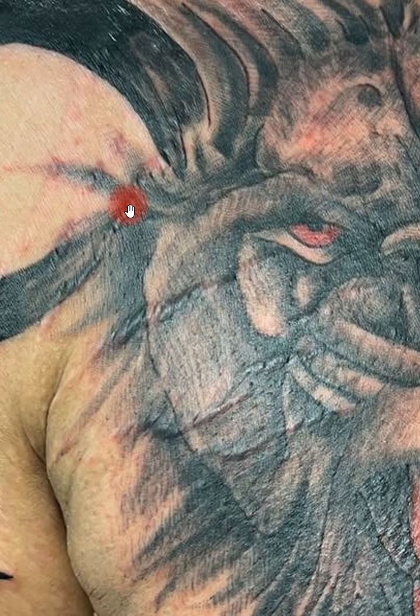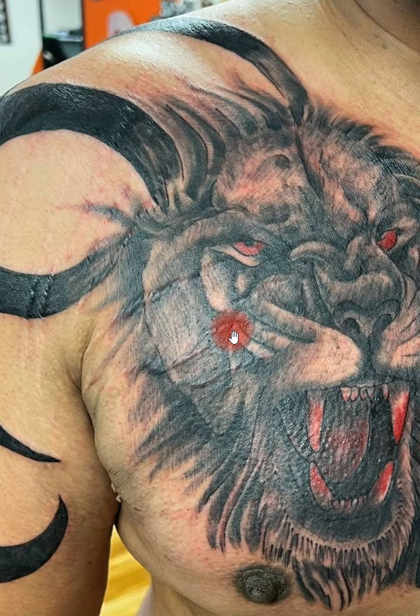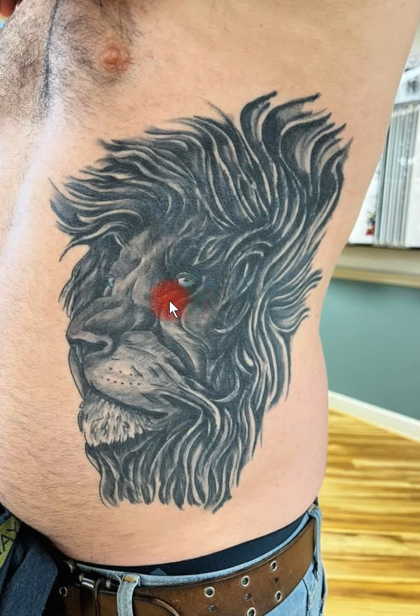Also, just so you guys know, these little squiggly things here that look like worms under the skin, that's stretch marks. Some of you guys probably have experience with that. It's typical. There's nothing wrong with that. That's nothing the artist did wrong. This happens to even the best artists. Anytime they go over stretch marks, you're going to get raised skin like that. But it definitely helps to have an artist that knows what they're doing when it comes to working over stretch marks.